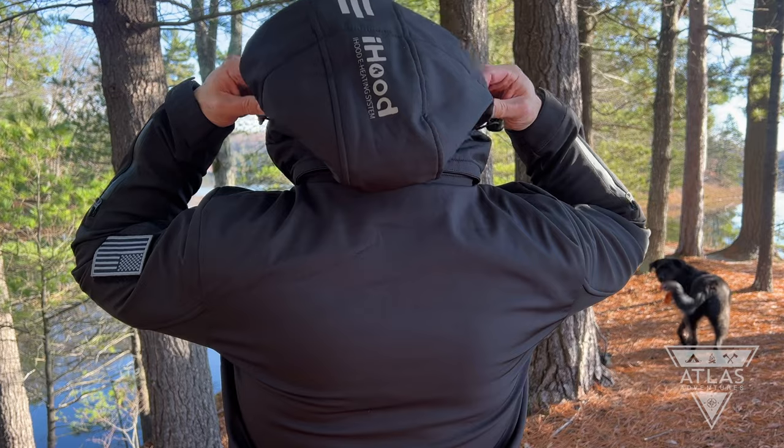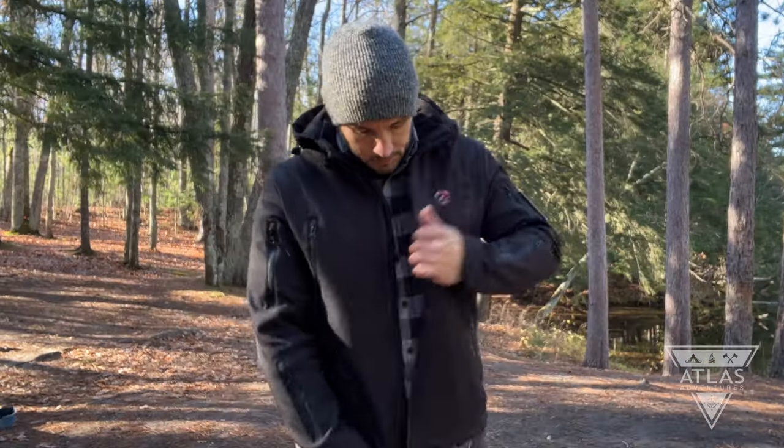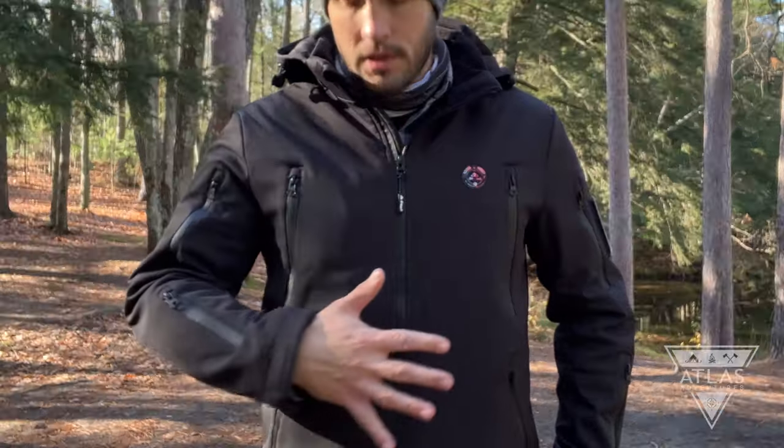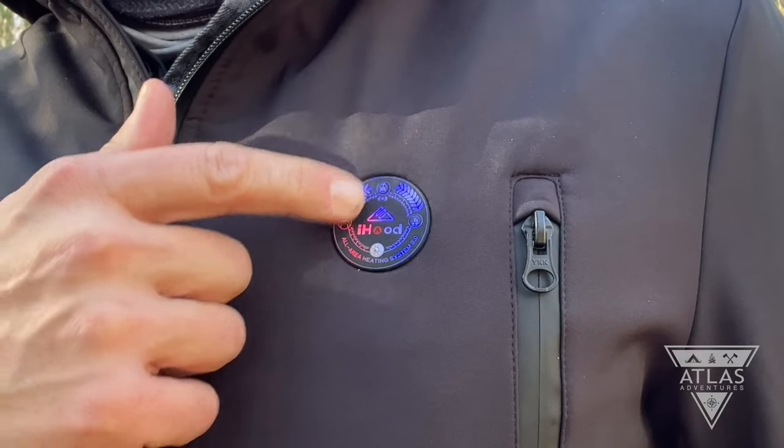This company, iHood, sent this to me recently, and I've been trying it out for a couple weeks, and it's been really nice. It comes with its own battery bank, which it holds right here. The length of the battery depends on how many sections of the jacket you have turned on. It has a section in the front, the back, and the collar. You can heat all three independently or together, and they each have different temperature gauges.